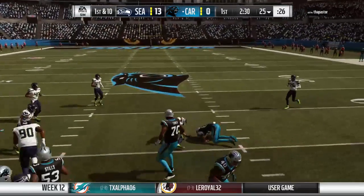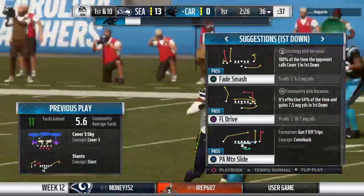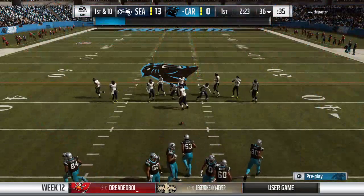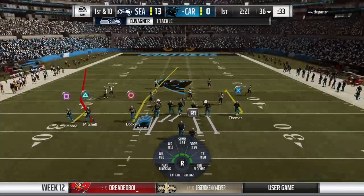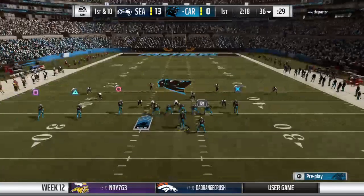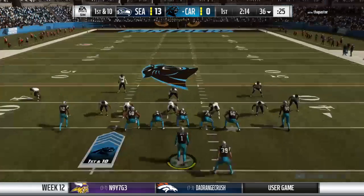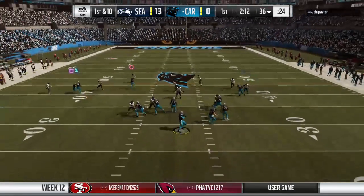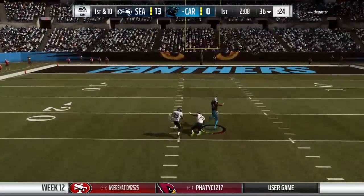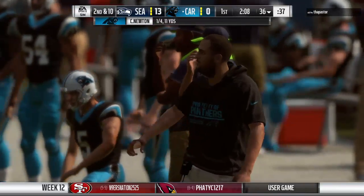Throws a quick hitter on the slant. That's complete. And he's taken down but able to slip across the 35. A gain of 11 to kick off the drive, and it's a quick 1st down. So from the 36 now, 1st and 10. On 1st down, it's Newton. He's going to fire one deep, middle of the field. And he knocks the ball away, and it falls incomplete.